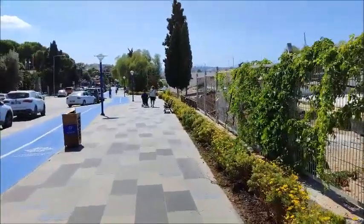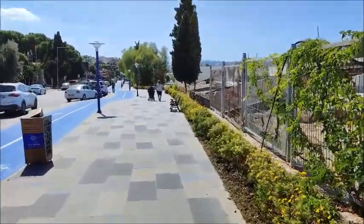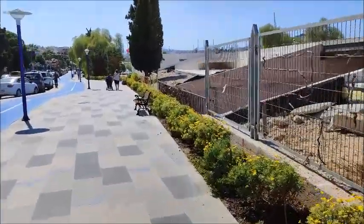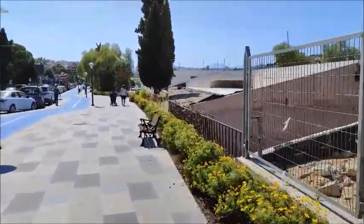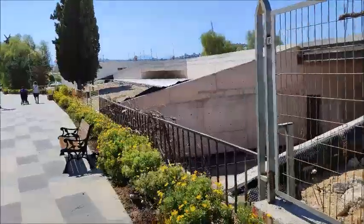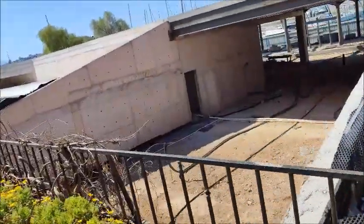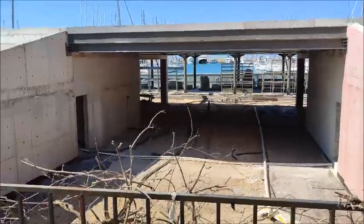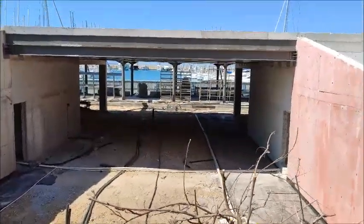Beautiful day, a bit quiet. I've walked towards the marina and hardly anybody else, but we'll have a look at the marina shops and the restaurants and see what's going on. So here is another what I believe could be an entrance into the shopping center.